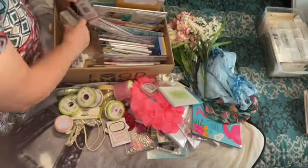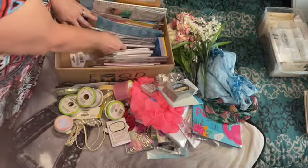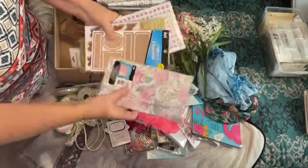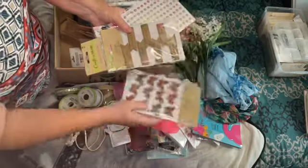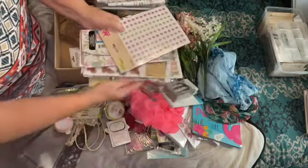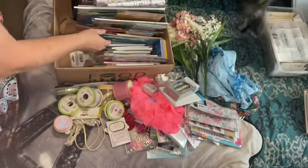Invitations. Some pretty pens. Okay, I'll just pull from the middle right here. Okay, so another one of the Post-it notes. It's a little bit different. Some of my favorite stickers. They have these butterflies. And some more of the little dots. Lucy has come to join us.